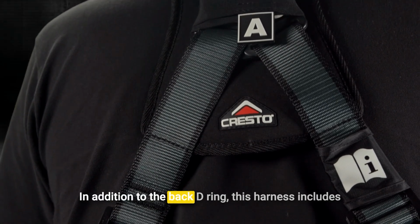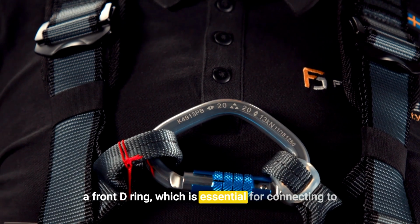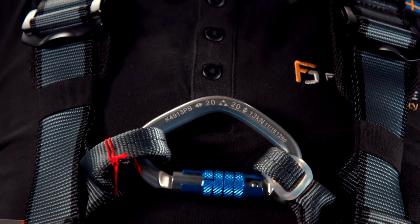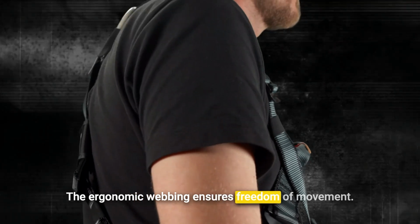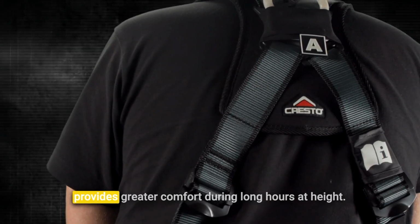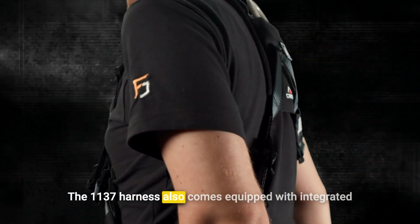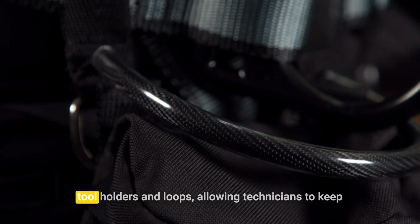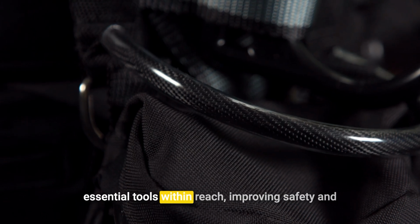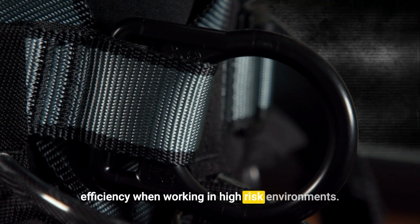The Cresto Fusion Active Plus Wind 1137 offers specialized features for those working specifically in the wind industry. In addition to the back D-ring, this harness includes a front D-ring, which is essential for connecting to vertical fall protection systems like ladder climbing. The ergonomic webbing ensures freedom of movement, and enhanced padding on the shoulders, legs, and back provides greater comfort during long hours at height. The 1137 harness also comes equipped with integrated tool holders and loops, allowing technicians to keep essential tools within reach, improving safety and efficiency when working in high-risk environments.